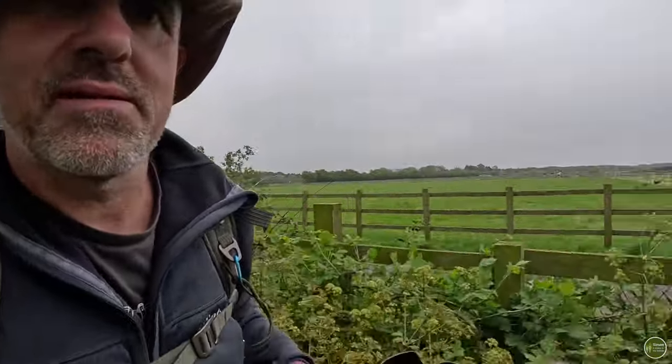Well, it's a little bit overgrown through this bit. It's the first really dense bit that I've come across. I guess sections of this path aren't walked very often. And it's like that.